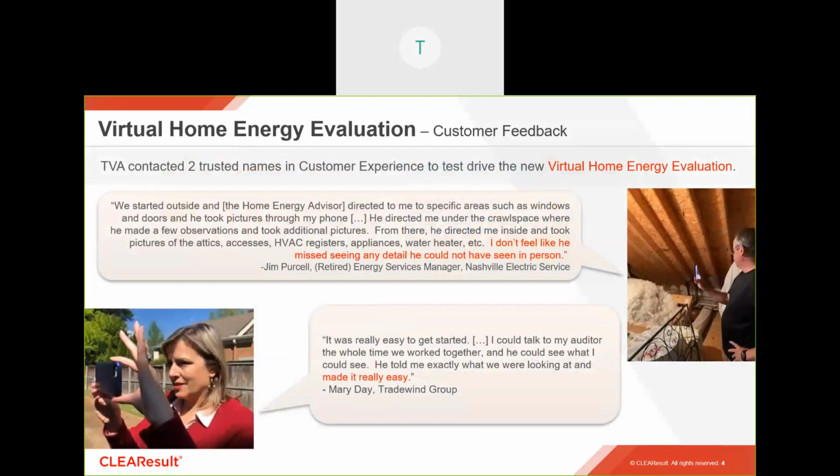This comment directly addresses something many of you may be thinking. Can we actually do a professional energy evaluation without being physically present at the home? Jim thinks so, and we completely agree.